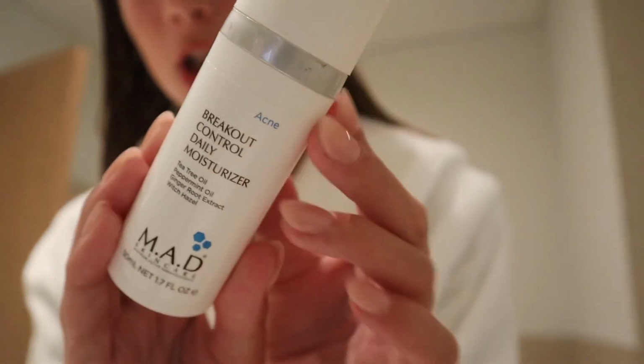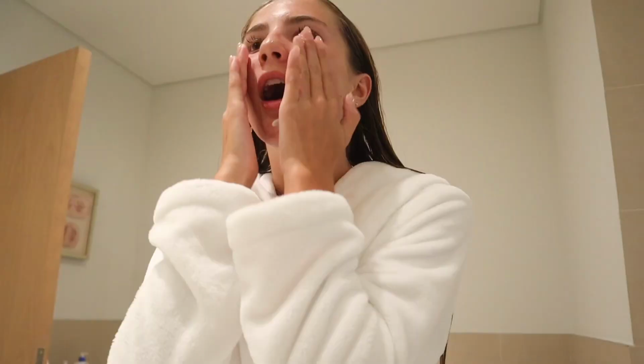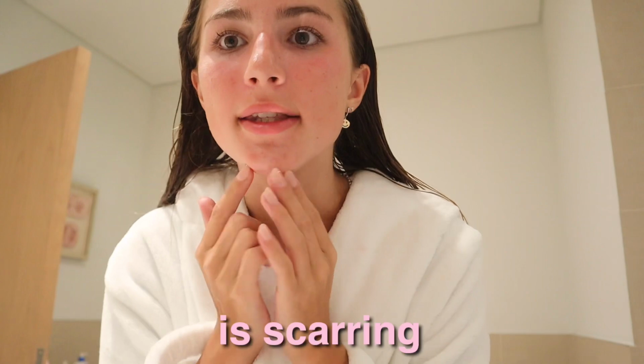I went to this dermatologist and they recommended me these products and they've really been helping my skin. So I definitely recommend this moisturizer. I've never had acne, but I just had little breakouts and my forehead used to have quite a lot of spots. Now the main thing that I am trying to fix is scarring.